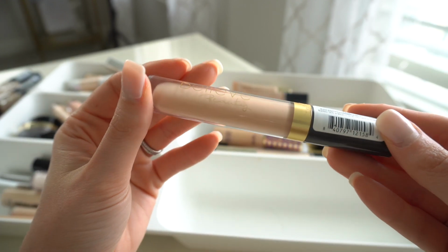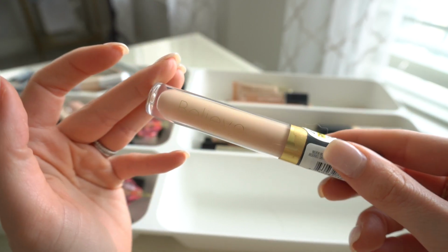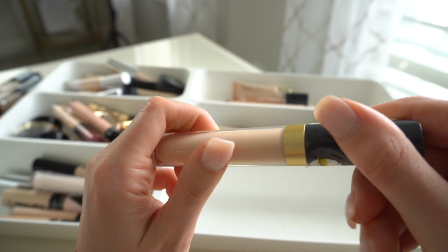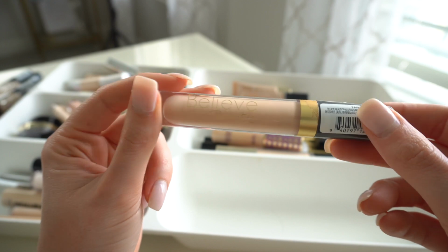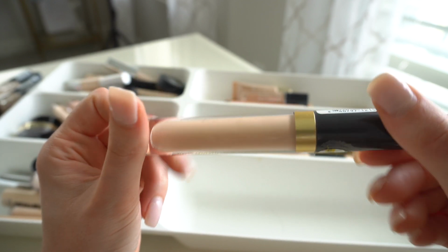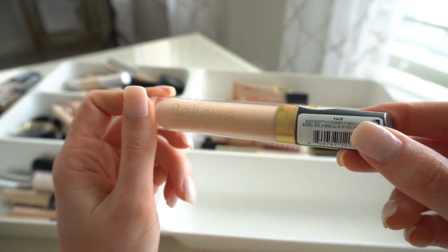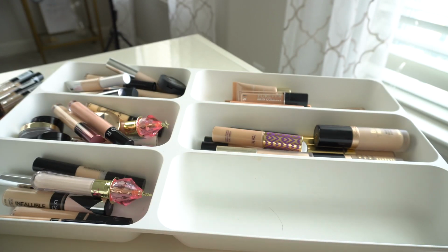This one is the Believe Beauty concealer. I got this for my Believe Beauty video a few months ago. This one is the shade Fair. I'm on the fence with this one. I didn't hate it, but I definitely did not love it. I haven't reached for it since I filmed that video. So I don't know if I have used this enough times to say I don't like it. So I think I'm going to put this over to the side in the maybe pile, and we'll revisit that at the end.